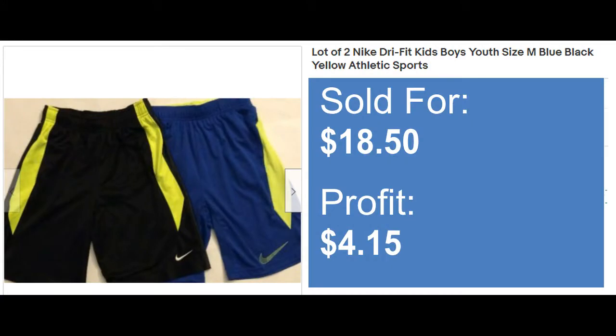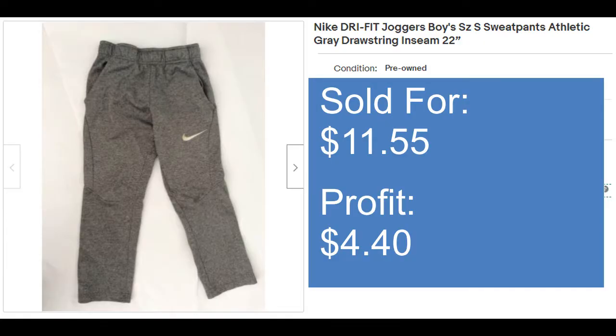Okay, the first items were a lot of 2 Nike dry fit boy shorts. They were size medium. Anytime I could with this ThredUp box, I would lot similar sizes together, and I think that helped them sell faster. This sold for $18.50. Now, because there were 2 items in here, I spent $1.85 on each item, so that was a total of $3.70 for the lot. So once I took out shipping and the cost of the lot and eBay fees, I was left with a profit of $4.15.